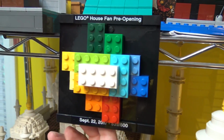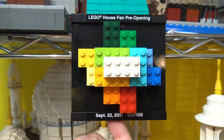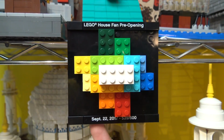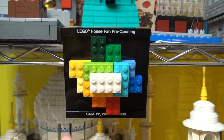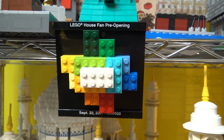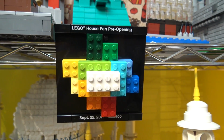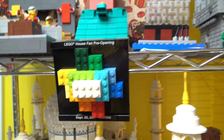This here was given, as the tile on the top says, the Lego House Fan pre-opening. So this was in 2017 when we went there, and it was right before the official grand opening of the Lego House. They handed these little kits out along with various other things there. And so for people who have watched our Lego House videos over the years, that was one of the times we went in and covered it pretty extensively. We've done different videos there.